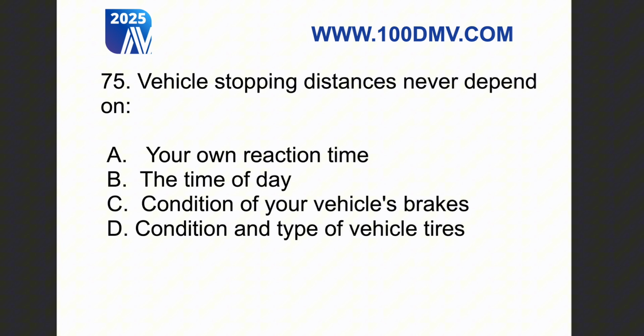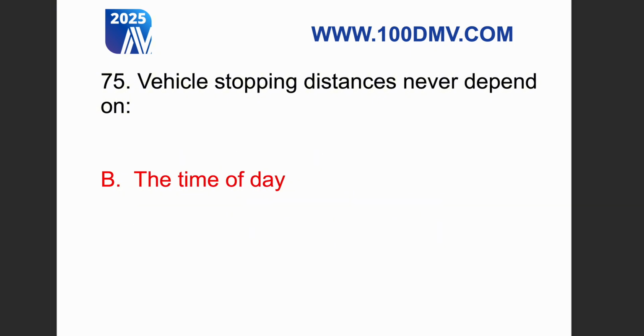75. Vehicle stopping distances never depend on: A. Your own reaction time. B. The time of day. C. Condition of your vehicle's brakes. D. Condition and type of vehicle tires. Correct answer: B. The time of day.